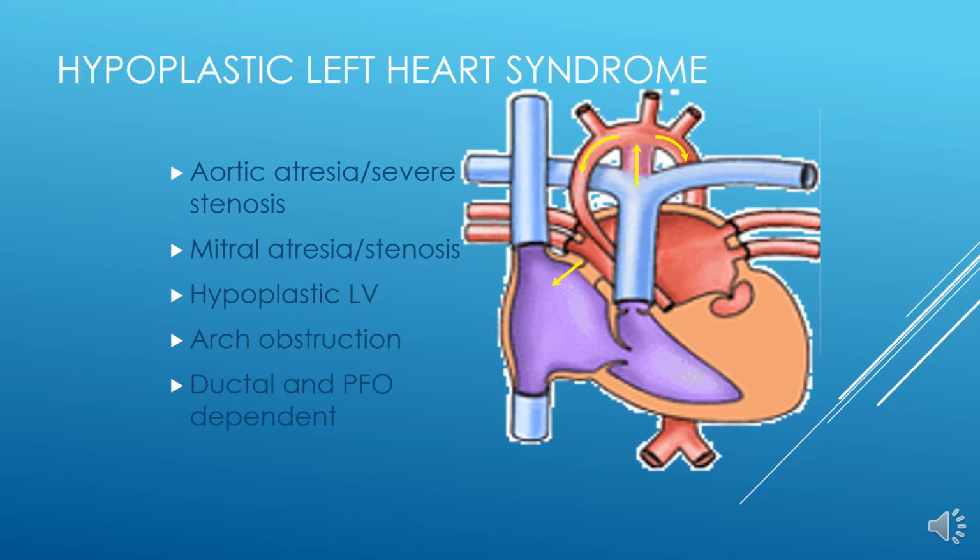There are 4 morphological types that can be defined: aortic and mitral atresia, aortic atresia with mitral stenosis, aortic and mitral stenosis, and aortic stenosis with mitral atresia. Aortic atresia and mitral atresia is the most common variety, whereas aortic stenosis and mitral atresia is the least common but highest risk subtype. Patients with aortic stenosis and mitral stenosis may be considered for biventricular repair depending on the valvular and LV development. Otherwise, they are treated with single ventricle stage palliation and other variants.